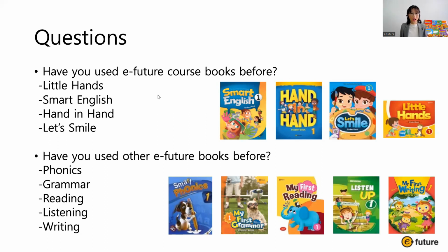Almost all of them. Wow, that's good. Thank you. Smart English. Okay, very good, you use Smart English. And have you used other eFuture books like phonics, grammar, reading, listening, or writing? If you're using other eFuture books, can you please write the title? I want to know your background so I can present Smart English in a better way.